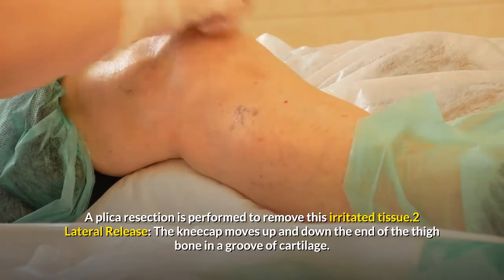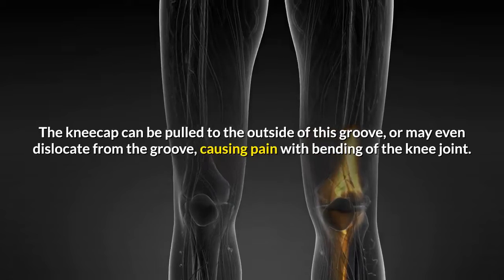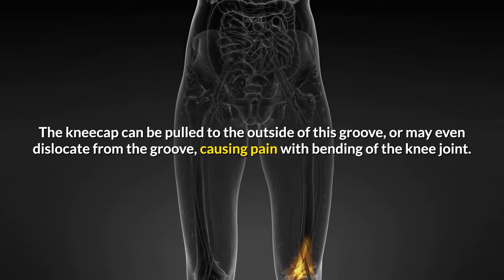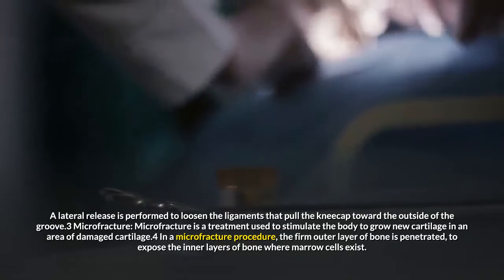2. Lateral release. The kneecap moves up and down the end of the thigh bone in a groove of cartilage. The kneecap can be pulled to the outside of this groove, or may even dislocate from the groove, causing pain with bending of the knee joint. A lateral release is performed to loosen the ligaments that pull the kneecap toward the outside of the groove.